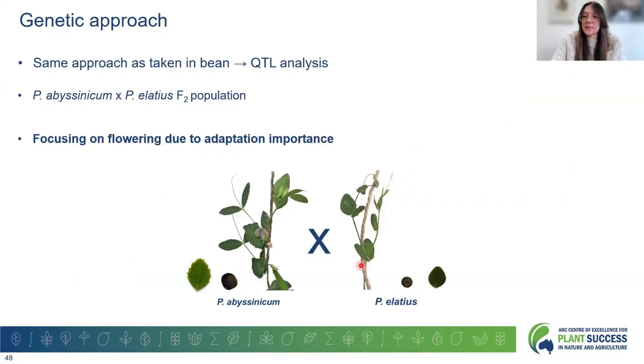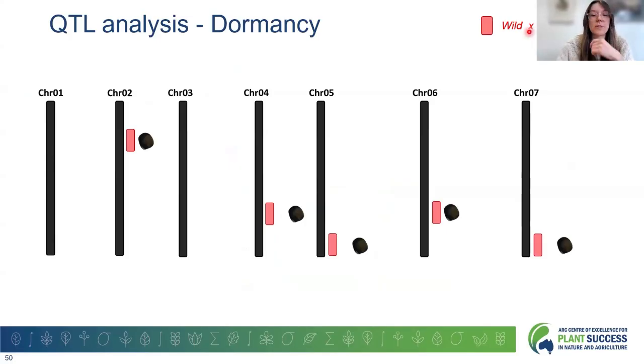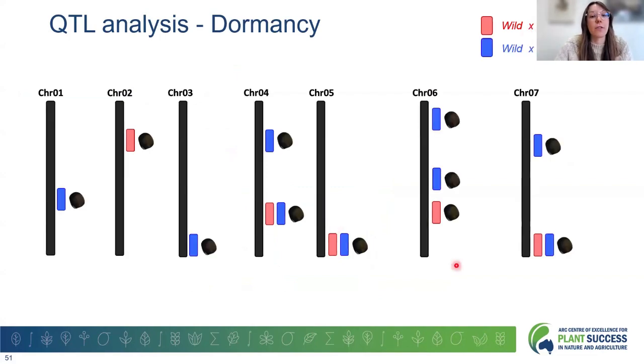I'll briefly touch upon some of our dormancy results, but really we've been focusing on flowering due to the importance of where Abyssinicum grows. In terms of dormancy, we identified 5 QTL in Abyssinicum that seem to reduce dormancy. If we compare that to earlier work in our group done on sativum, we see about 3 dormancy QTL that appear to co-locate with sativum. So this is suggestive that it might be the same loci being selected for dormancy.